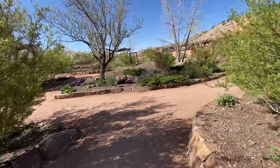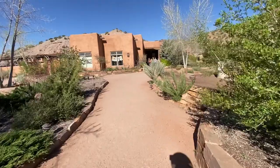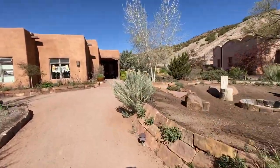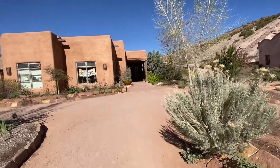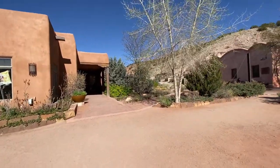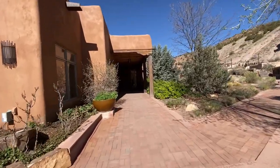Okay, guys, we're here at Ojo Caliente Spa and Resort, and I am so ready for an amazing massage and full day at the hot springs. They have a mud bath and all kinds of things. So excited. So let's go check it out.